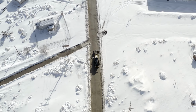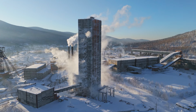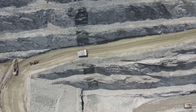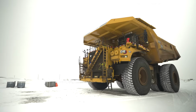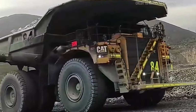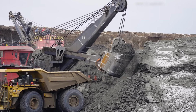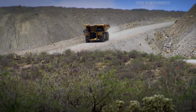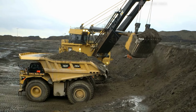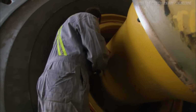Conditions here are brutal. Winter temperatures drop to negative 30 degrees Celsius. Summer hits 40 degrees Celsius. Terrain is unstable, dusty, or frozen solid. But the 797F keeps moving, hauling dense bitumen-rich sand across steep, unpaved inclines all day, every day. On a typical shift, these trucks operate up to 22 hours a day, stopping only for refueling and critical maintenance.